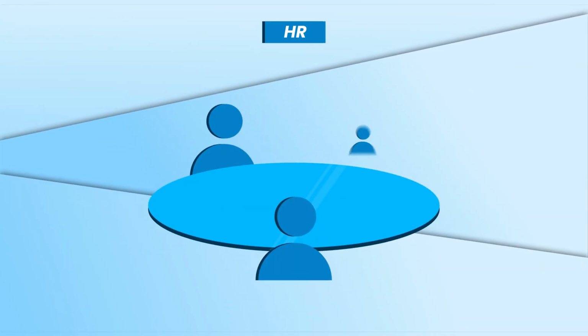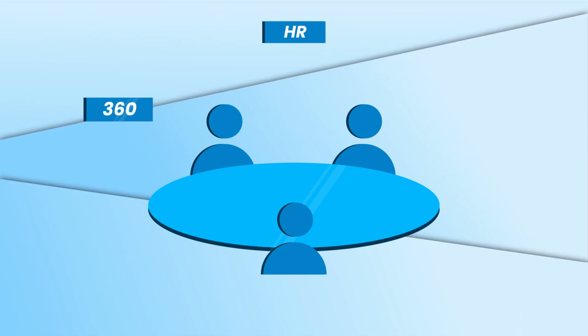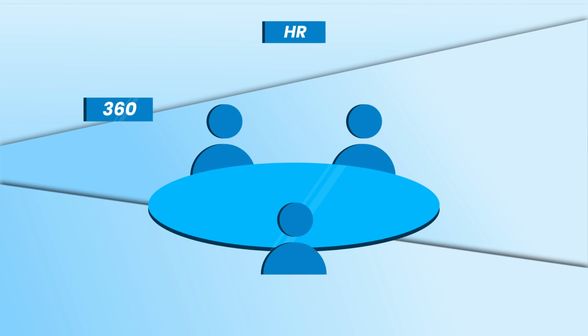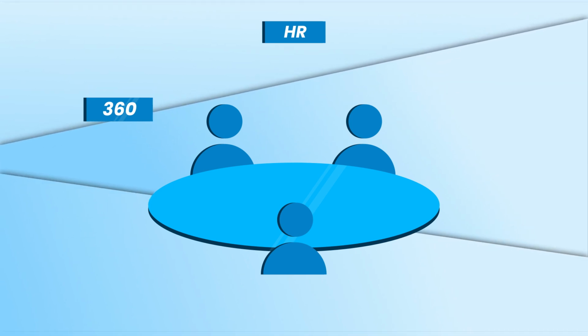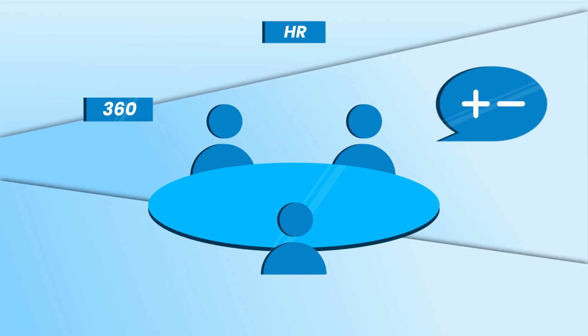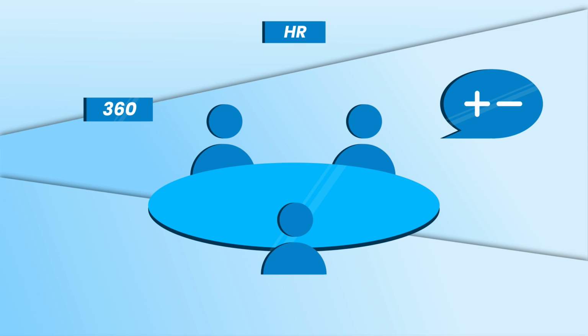HR is also a key role player in organizing and evaluating employee reviews. 360 reviews, for example, is an effective way of getting feedback from managers and peers. These provide opportunities to discuss strengths and weaknesses and identify where training or improvement is needed. This brings us to the next strategy, which is all about giving your team enough exposure to continue growing.